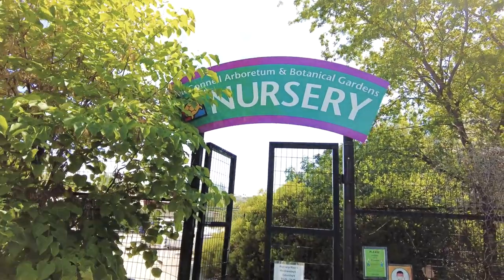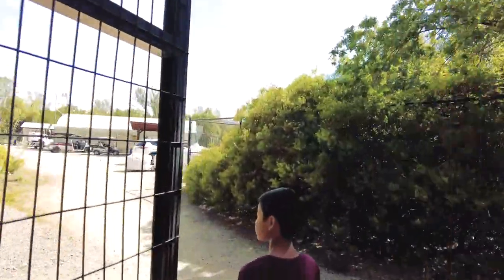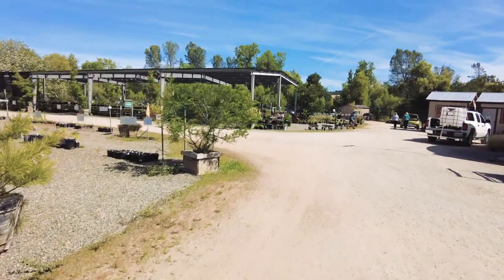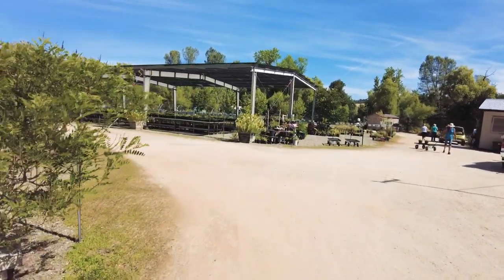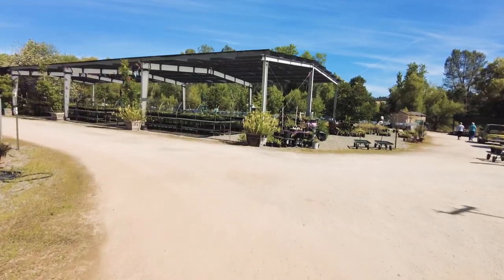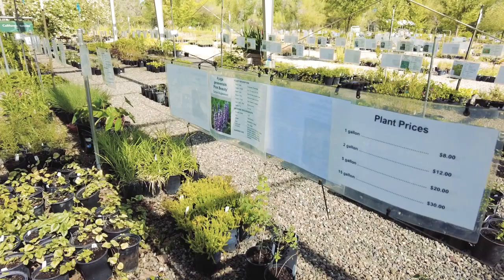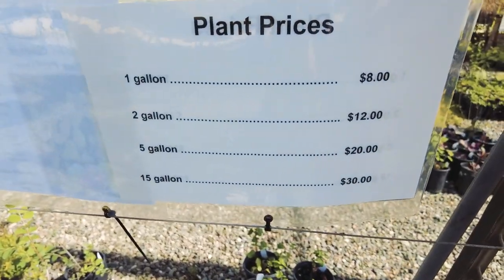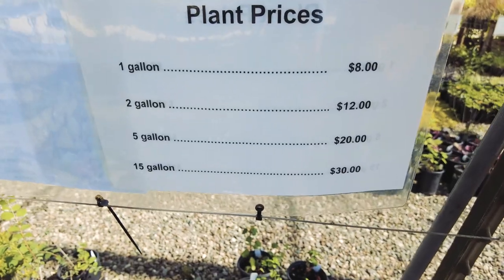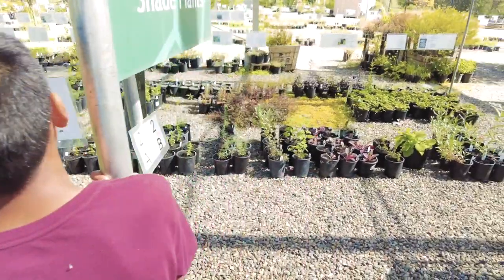We're now at the nursery section of Turtle Bay Exploration Park. Oh, they got a pretty legit nursery out here. You can actually purchase the plants growing out in the botanical garden. So these are all their shade plants out here. And for 1 gallon, these are their prices. 1 gallon is $8, 2 gallons, $12. It goes all the way up to 15 gallons, $30. 15 gallons is $30? Yeah.